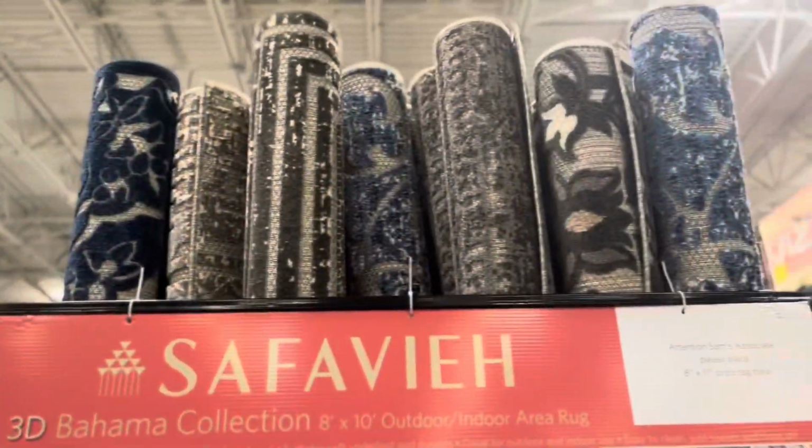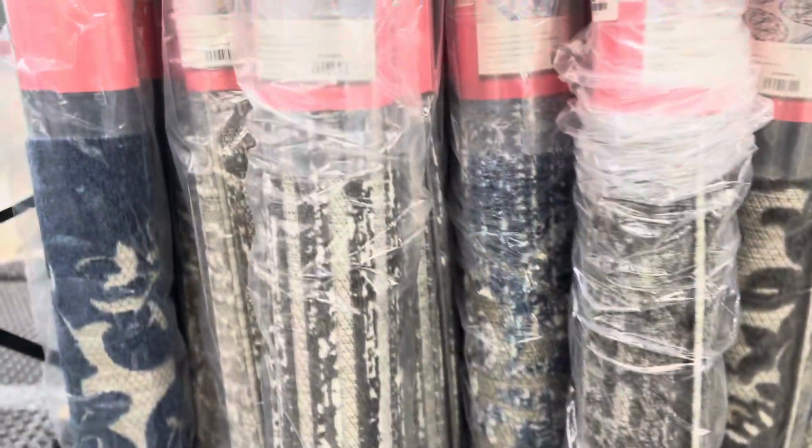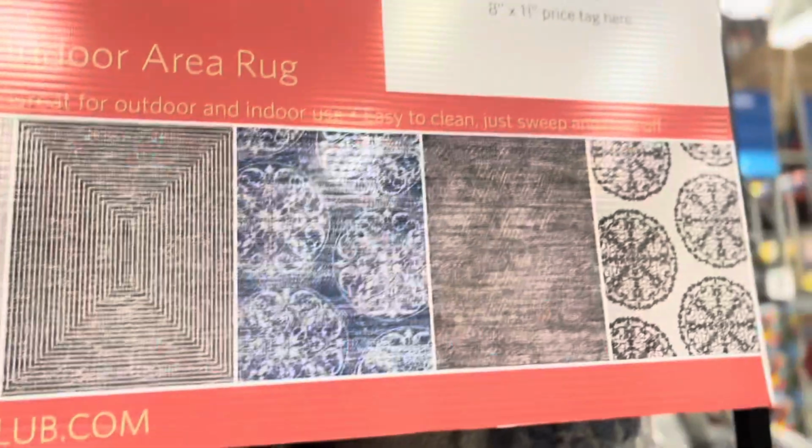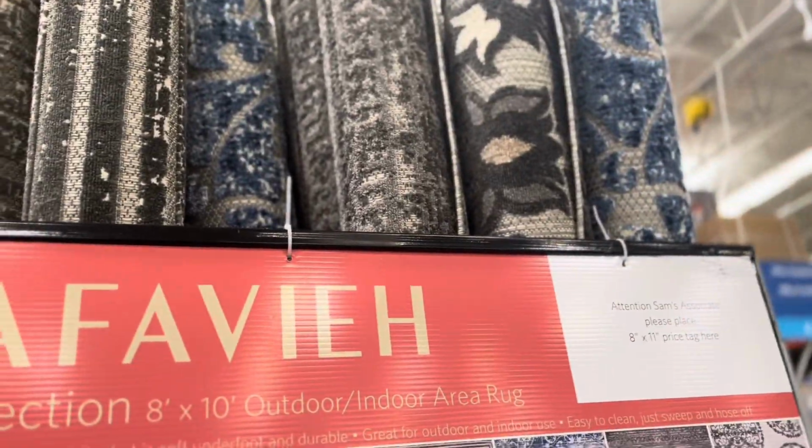Look at these beautiful outdoor rugs here. They're pretty cool for $100. I think that's a deal. Looks like they're 8x11. Oh, there goes all the different colors.